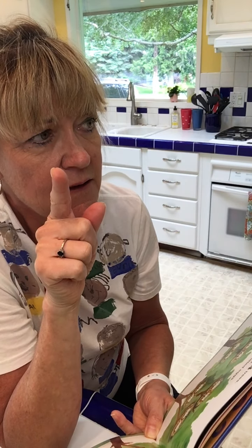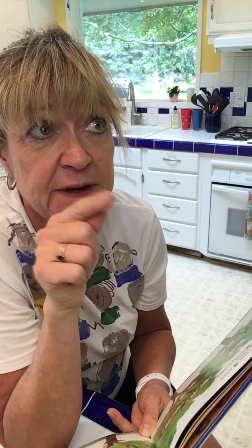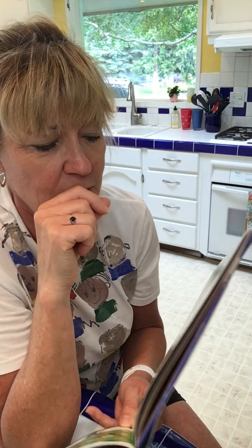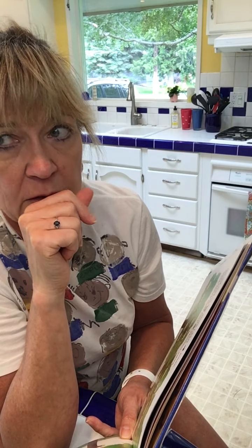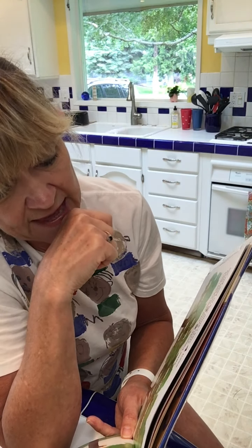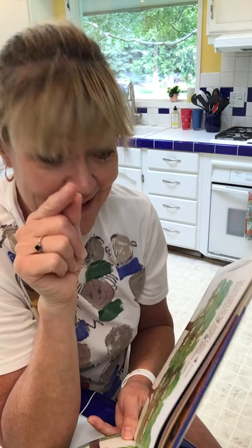Each tree had 3 birds' nests. So think about that. 4 trees, 1, 2, 3, 4. And in each tree, there are 3 bird nests. Okay, so I wonder how many nests that is. Then, in each bird's nest, there were 2 spotted eggs.